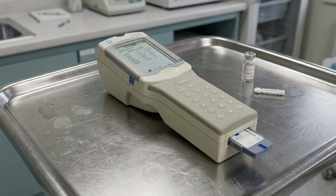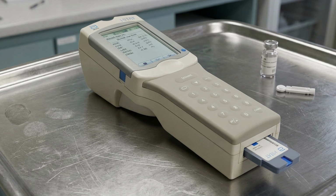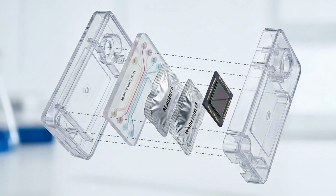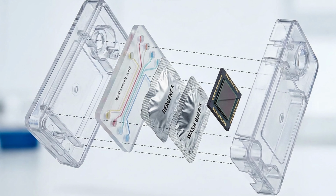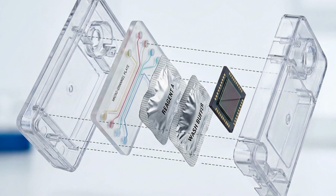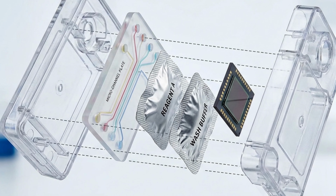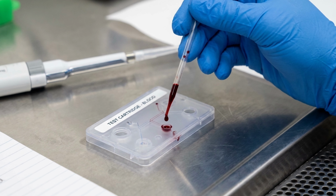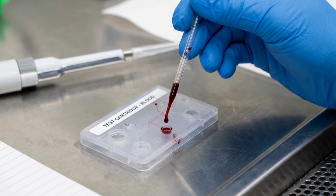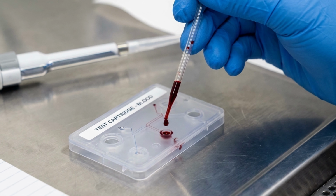The Abbott i-STAT system emerged as the quintessential success story of this era. The i-STAT circumvented the world-to-chip problem by integrating all necessary fluidics, chemical reagents, and biosensors into a single and closed disposable cartridge. A clinician needed only to place a minute sample of blood, as low as 17 microliters, into the cartridge and insert it into a rugged handheld analyzer.